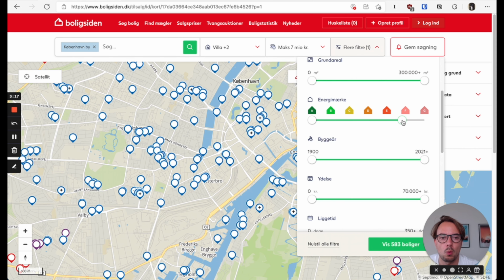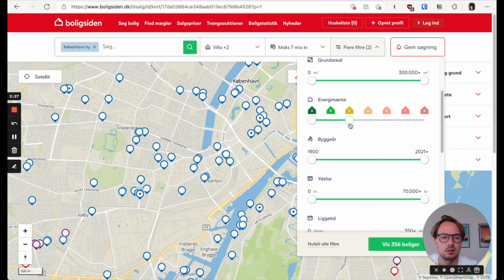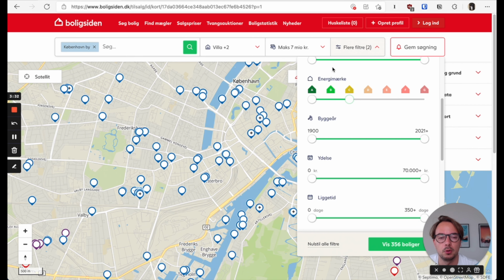Then, what is the energy mark of the building? The worse the energy mark, the more you need to spend on heating and so on. And you can actually spend a lot of money on that. So we want to look for at least C. I mean, that's what I'm doing here, right? But again, for you, it might be okay. You can always see the impact on how much you actually pay in heating and so on, and we're gonna get into that later in the video.